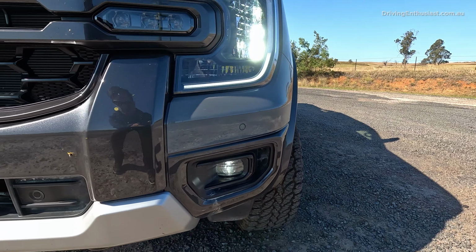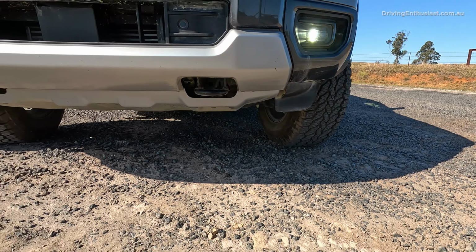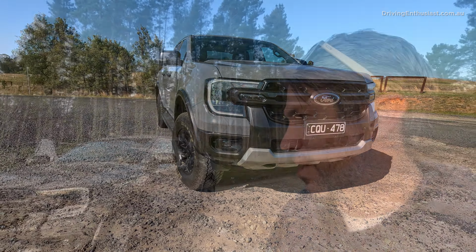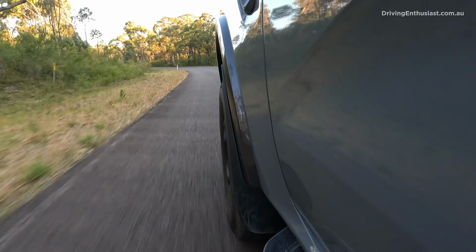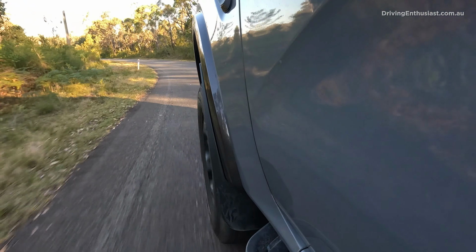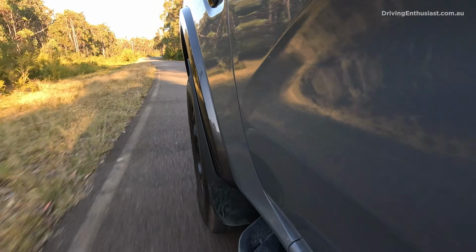The reason I'm not doing any on-road stuff with this one is because we've done heaps of the Rangers in the last 12 months, and this is basically the same as most of the other ones, and my evaluation carries over from all of them as well. I think the Ranger is probably one of the best handling utes in this class, apart from the Amarok, which is based on the same platform.